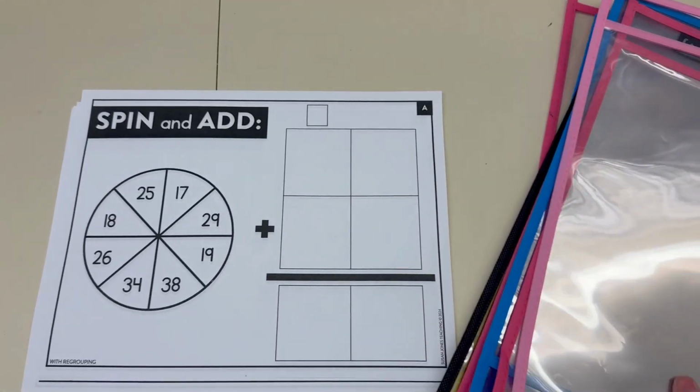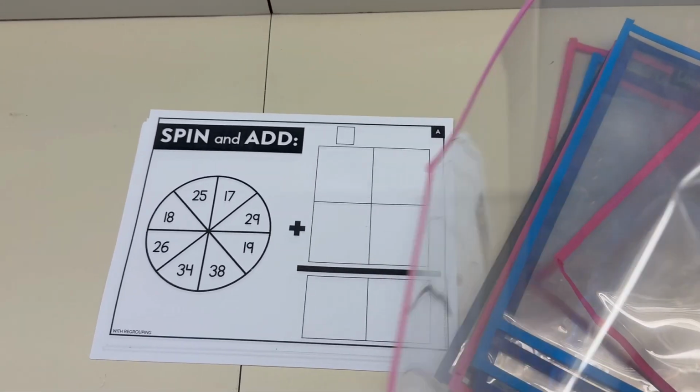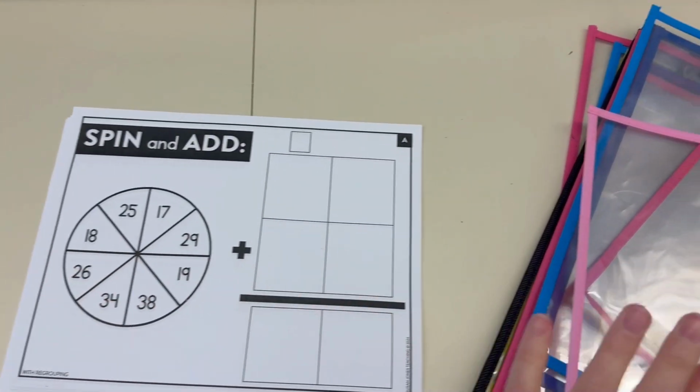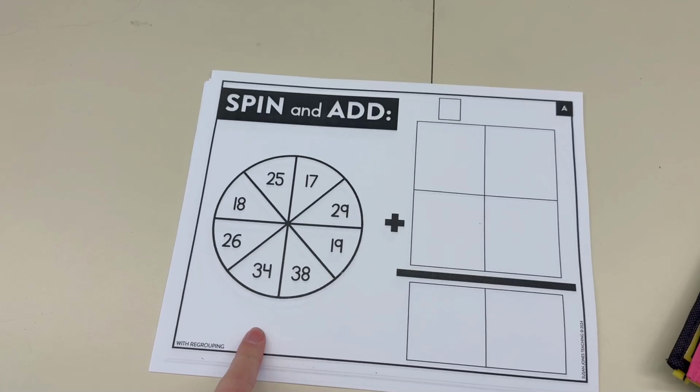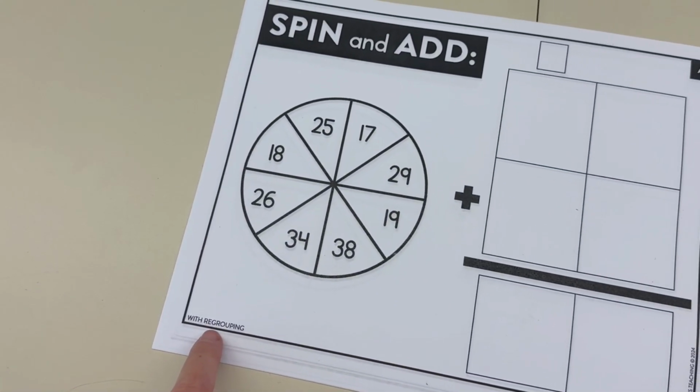Okay, actually this is great that I have this out because I need to put these in sleeves now. So I'm going to go ahead and put these in sleeves. This is the Spin and Add mat. Once it's in the sleeve, we'll be able to reuse it over and over. And all students, with regrouping, I printed the wrong one. One second. We're going on a quick detour because I meant to print out without regrouping. Those ones I'll save for next week.